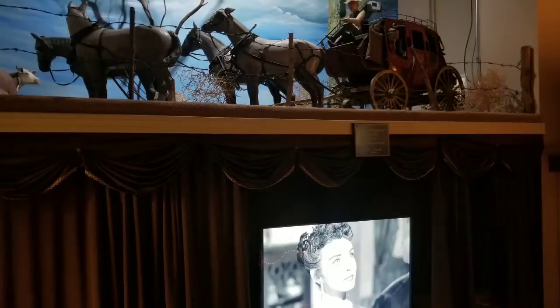Another thing they have is a movie theater. You could sit down and watch black and white westerns, and what caught my eye in the movie theater was towards the top, right above the TV, was like a wagon with horses and stuff. The artwork here was amazing.